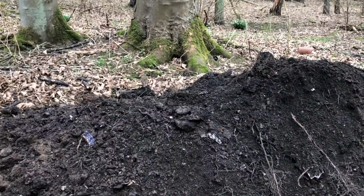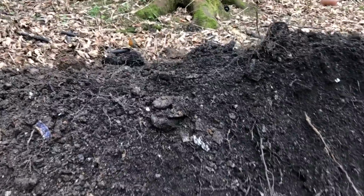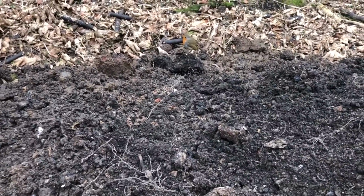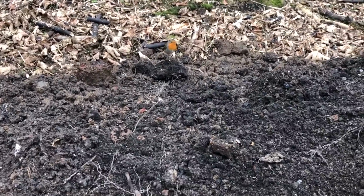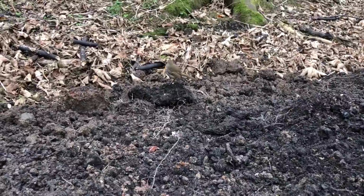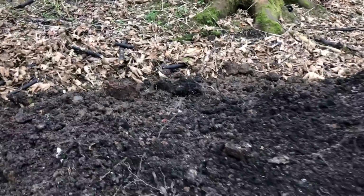Oh, and Dave's back. Hi, Dave. Oh, he's got a worm. See? Hi, Dave. See if I can get close to him. We're mates now, so he shouldn't fly away. Hiya, pal. Is that worm too big? It is quite a big worm. Dave is the star of the show. I'm actually acting as his agent now, so if you want to make any bookings for Dave, please do let me know. Back to this.